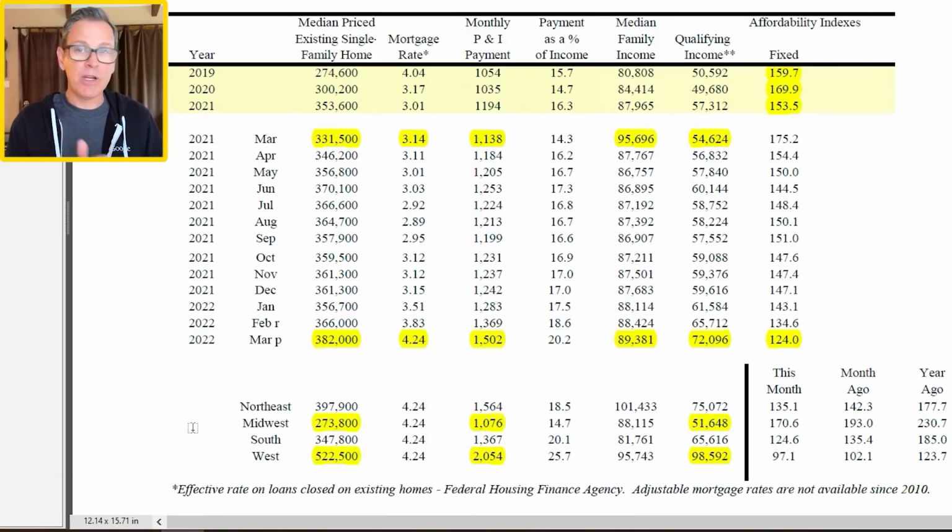What I also found to be very interesting when I was analyzing this data for you guys is how each of the major regions in the US fared, because there are obviously some really big differences here. So they break it down by the Northeast, the Midwest, the South, and the West. The most affordable region in the US was the Midwest, where the median sold price for a single family home was just under $275,000. Compare that to the West, where the average was $522,000 for the average single family home. So a big increase compared to the Midwest.